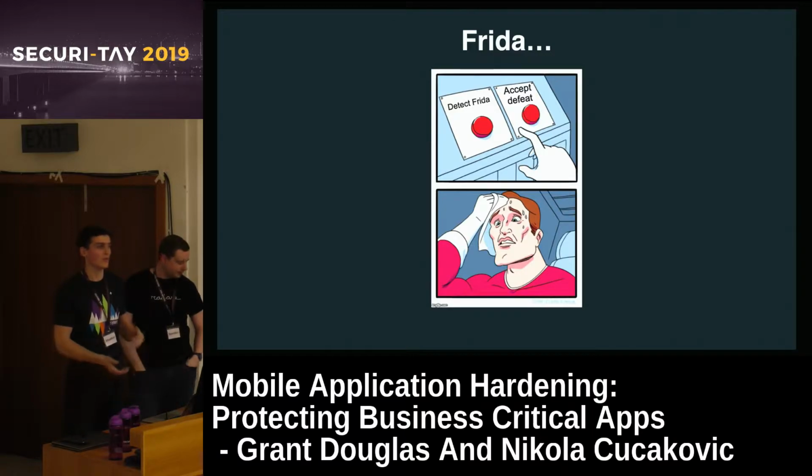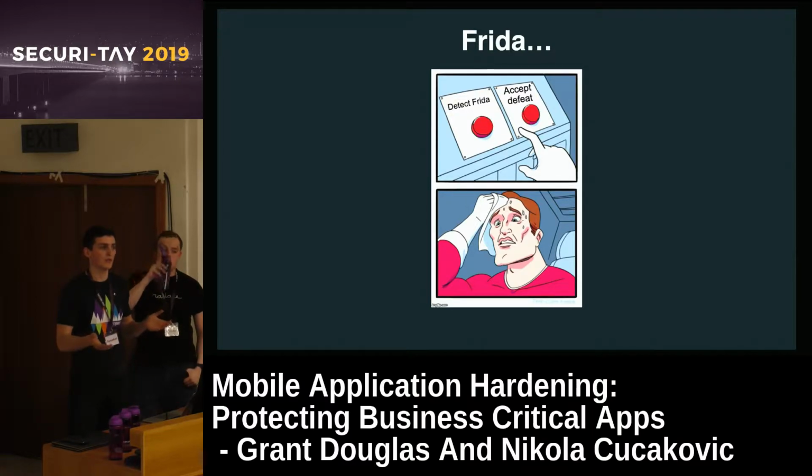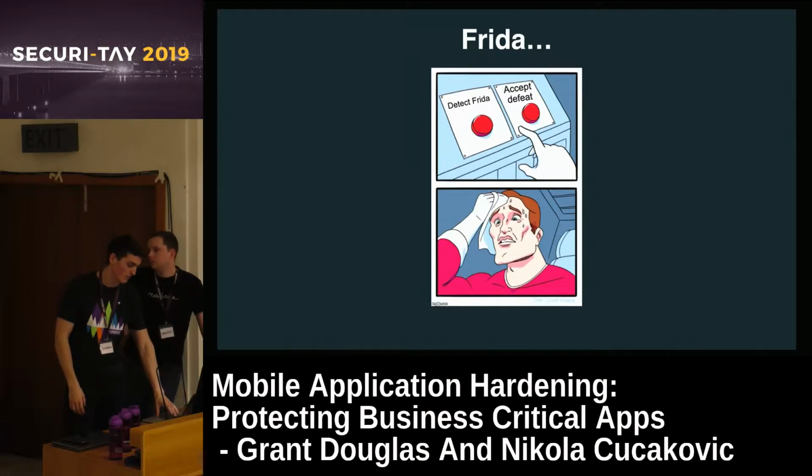We've shown you a bunch of different techniques with jailbreak detection, and those can be applied for Frida detection as well. In this talk, we're only looking at these two examples, but this is just to illustrate that the techniques we've shown you can be applied for any detection. If you want to do debugger detection or emulator detection, you'd be using much of the same techniques.